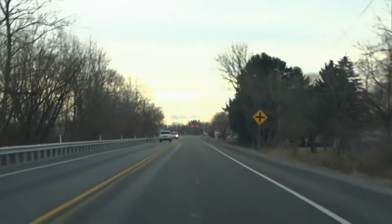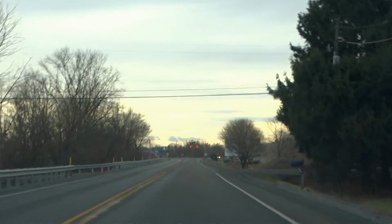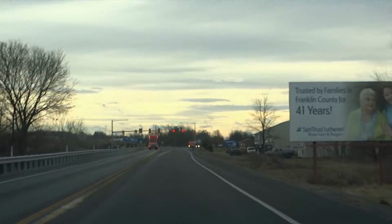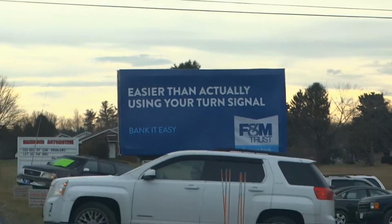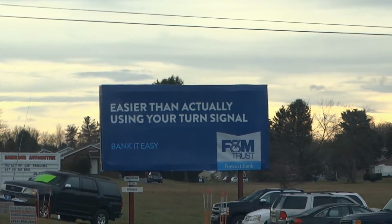Our next hotspot will be a place called Scotland. Believe it or not. I wouldn't lie. I already told you that. Cool sign there, but don't know what it means. Using your turn signal. In PA, you don't see a lot of turn signals.